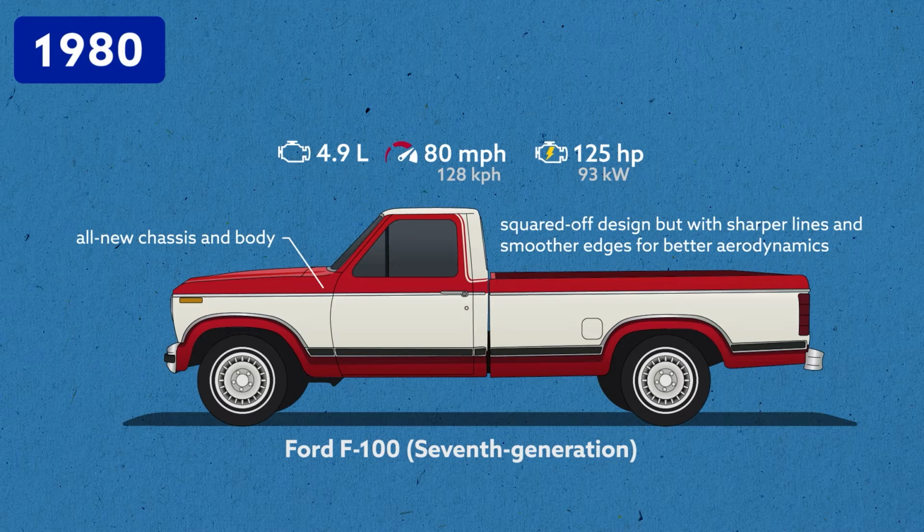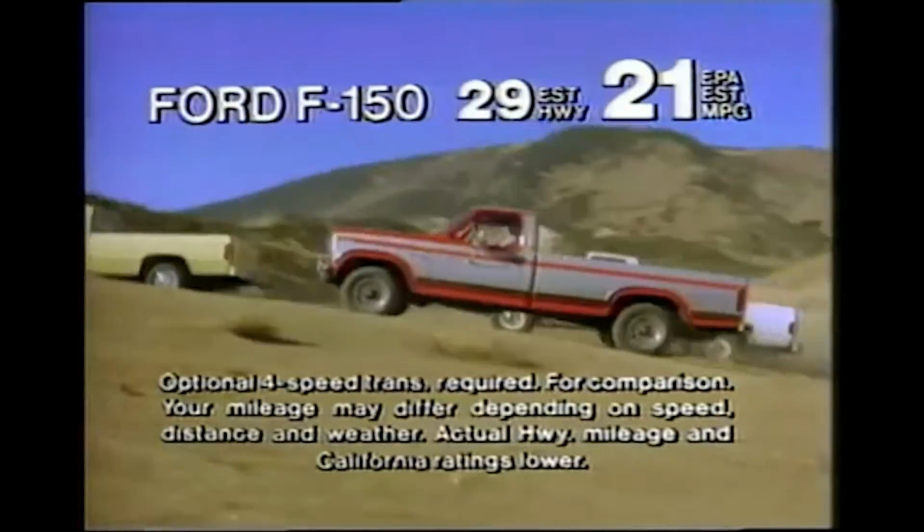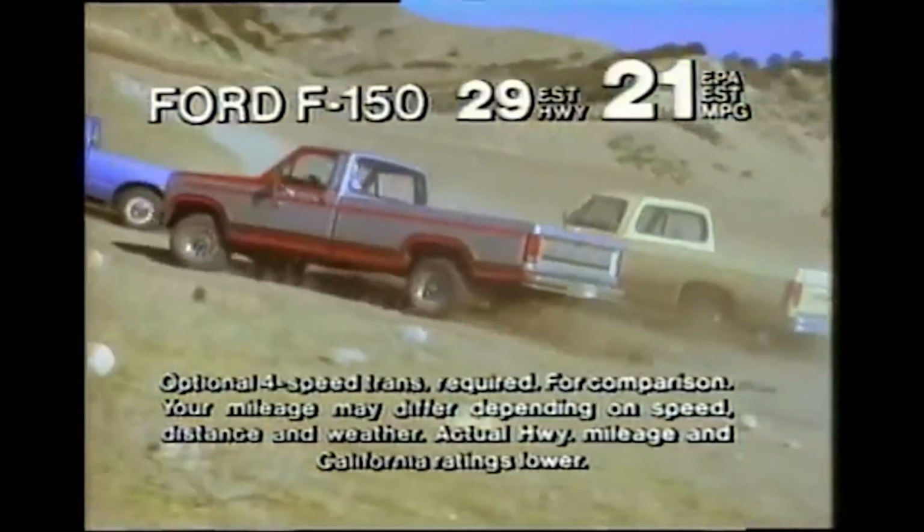This generation marked several firsts for the model line, including the introduction of the Ford Blue oval grille emblem, the introduction of a diesel engine to the model line, and a dashboard with a full set of instruments. Ford billed its 7th generation F-Series as the first new truck of the 1980s and designed it with a focus on aerodynamics and plush interior trappings.